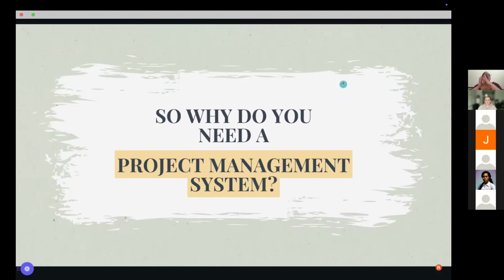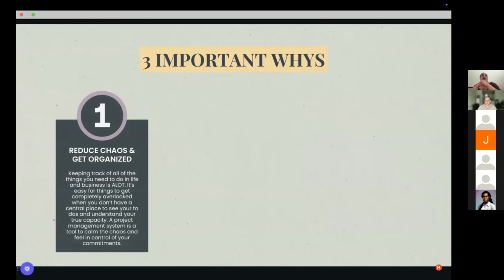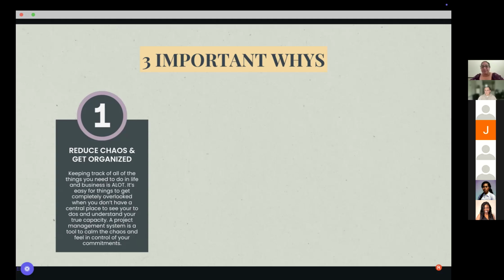All right. So why do you need a project management system? There's a couple of important reasons. So we'll start with one. It reduces chaos and keeps you organized. A lot of times when you don't have a central place to keep everything on track, things fall through the cracks. It is inevitable. You completely overlook things. You don't really understand your true capacity, especially in this freelance space, or just in general as an entrepreneur. You're not really sure how much is on your plate if you don't have a central location to look at that. So you end up overcommitting to a lot of responsibilities, taking on projects that maybe you're not sure you're going to be able to complete by the deadlines and all of that.